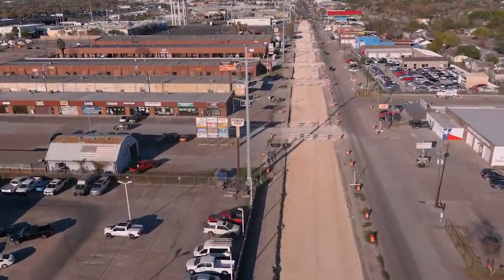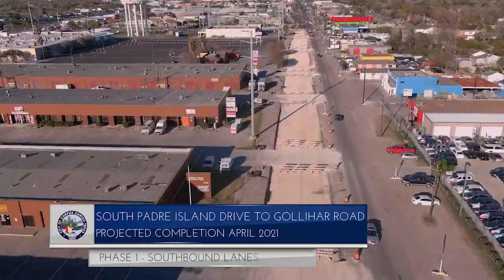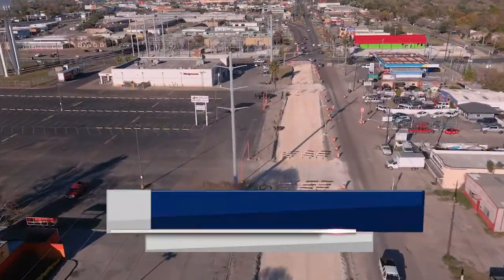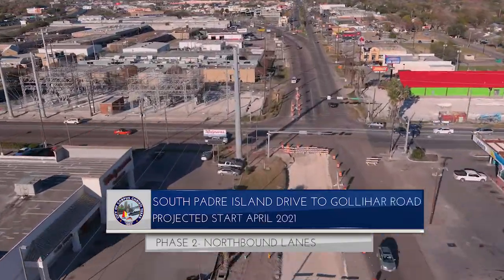The project is divided into 2 phases. Phase 1, which includes the southbound lanes from South Padre Island Drive to Galahar Road, is expected to be completed in April 2021. Phase 2 will include the northbound lanes from South Padre Island Drive to Galahar Road.